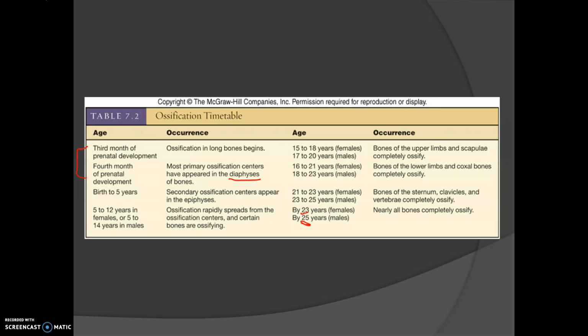From birth, or even prenatal development, all the way up to about the age of 15 to 16, all of our growth is going to happen between those years, which makes it crazy to think that our bones are going to pretty much fully mature in such a short amount of time. That's where we're going to end for now. We just talked a little bit about the prenatal development of our bones. If you have any questions, make sure to reach out.